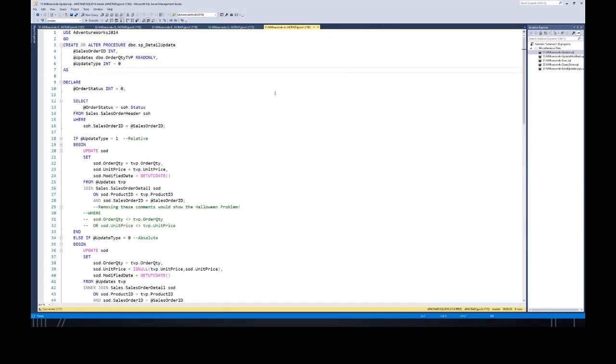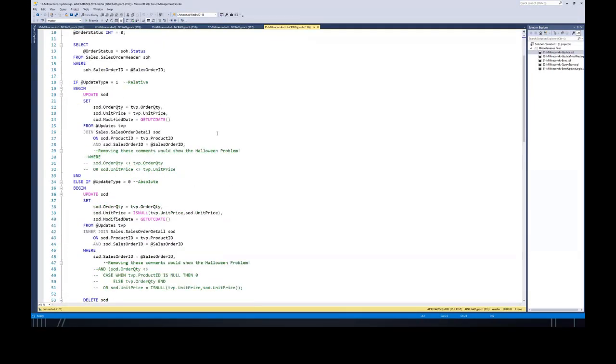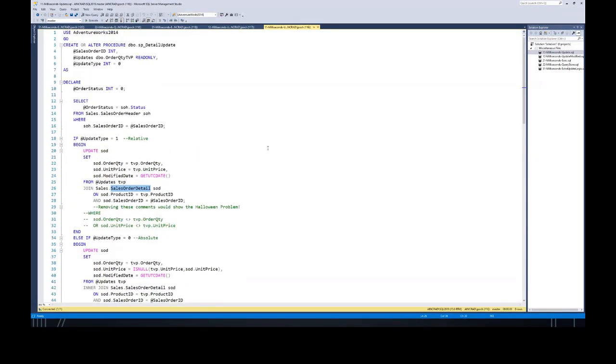That is done. Now, here's a stored procedure that's based on the AdventureWorks database, again based around the sales order detail table. This is kind of like what my production procedure was doing. I've got a procedure that's taking in a TVP of one of the memory optimized types we created earlier. I'm doing a little throwaway query here to see the status of the order in the sales order header table.